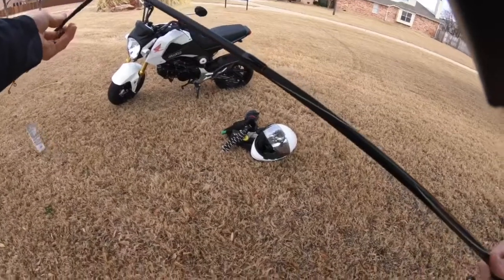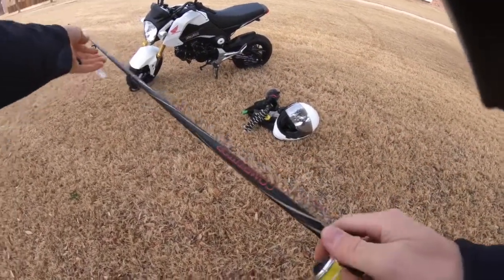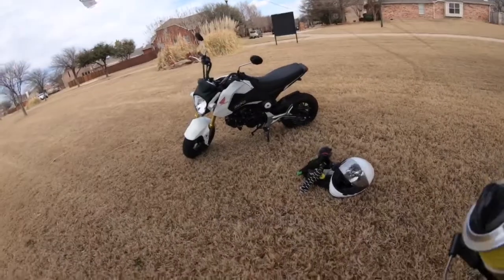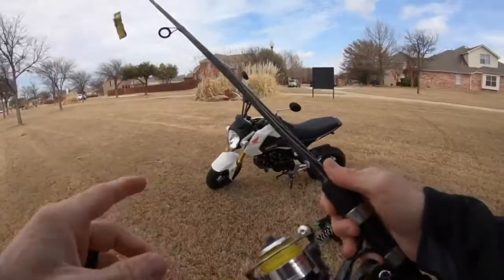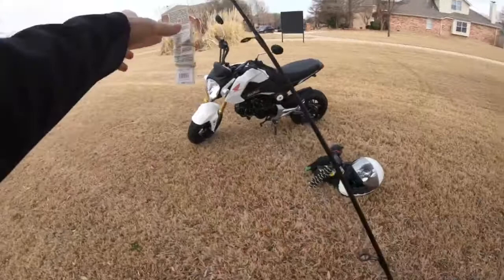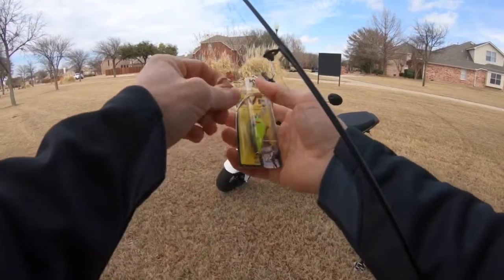Okay, so the line's all tangled up. I think we got it though. I brought my shortest rod. This is a Walmart rod that we've had forever. I think this thing is, if I'm not mistaken, 5'6". Let me see. This one's actually 6 foot. I was gonna bring the 5'6", but this reel was already rigged up on here, and I figured I would use that one today instead of a couple of my bait casters, because they don't cast this light crankbait very well, except for my Scorpion.